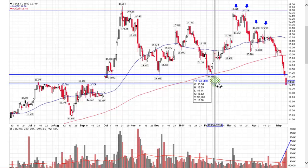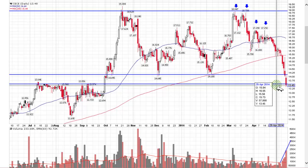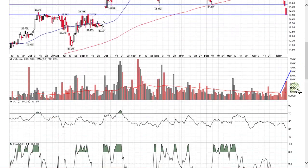We met a support level, but closed below it, which implies to me that we're heading lower on the stock. The volume action clearly shows that you have institutional distribution continuing. Again, I might be a contrarian, but I am not suicidal. I will not fight these guys. So let them do their selling.